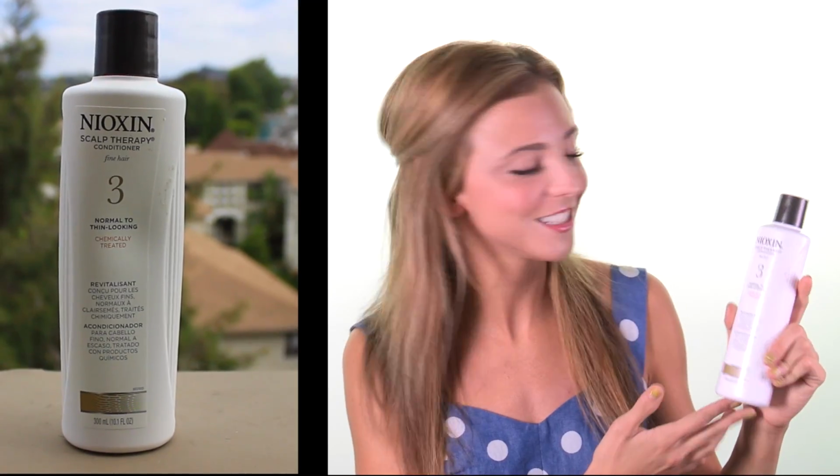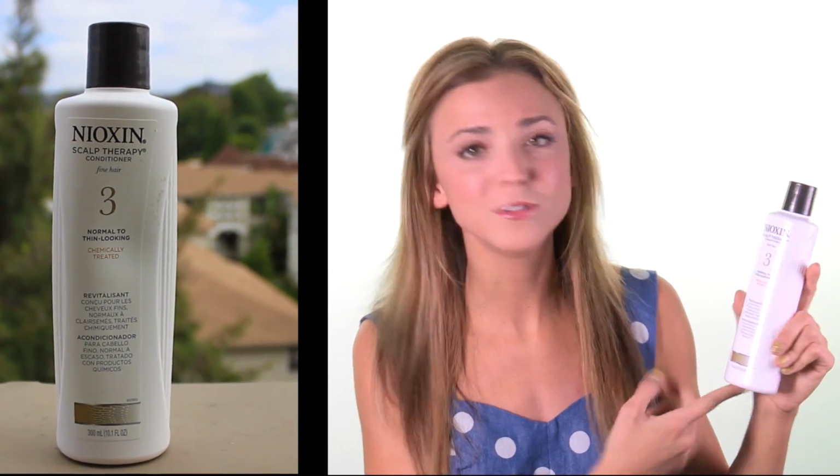So my mother and I both have pretty thin, fine hair, and we're always looking for products that will make our hair more voluminous, or hey, if it'll thicken it, that would be great. So my mom called me and she was like, Dani, you have to get this conditioner. It is by Nioxin. So I went out to CVS and I tried it, and this is technically the 3rd step in the series of what you're supposed to be using by Nioxin. This is for normal to thin looking hair.